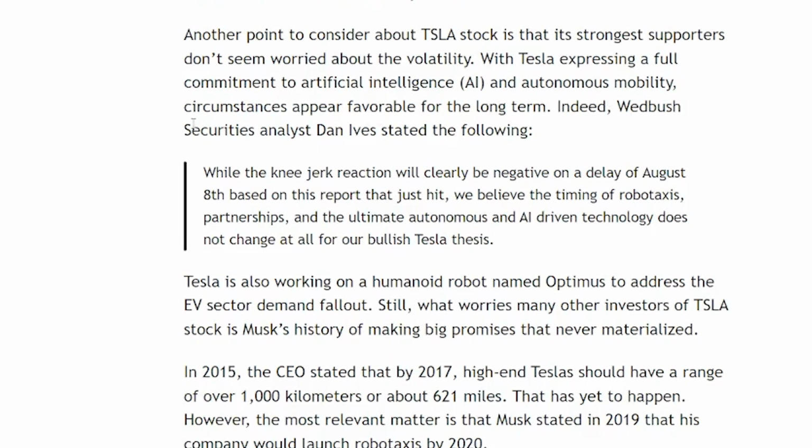It says Wedbush security analyst Dan Ives stated the following after the news came out. It says, while the knee-jerk reaction will clearly be negative on a delay of August 8 based on the report that just hit, we believe the timing of robotaxis partnerships and the ultimate autonomous AI-driven technologies does not change at all for our bullish Tesla thesis. All right, that's all I wanted to show you guys.